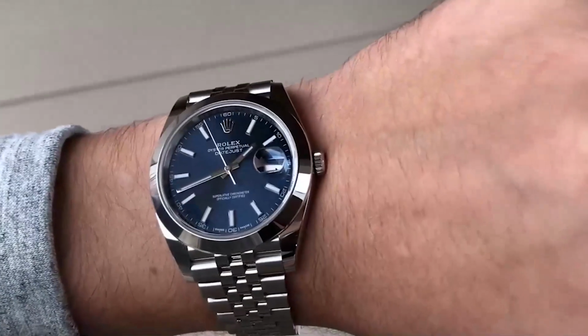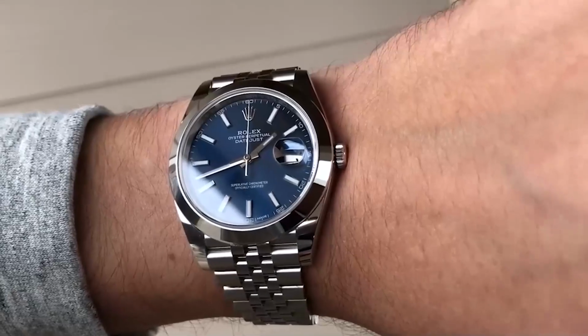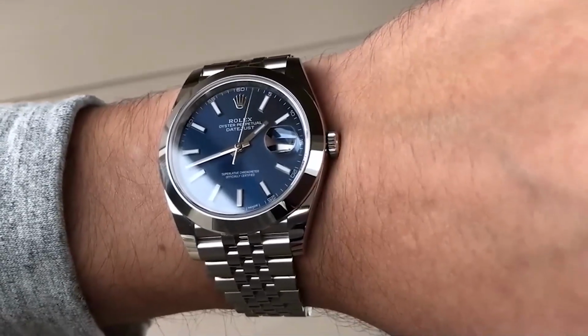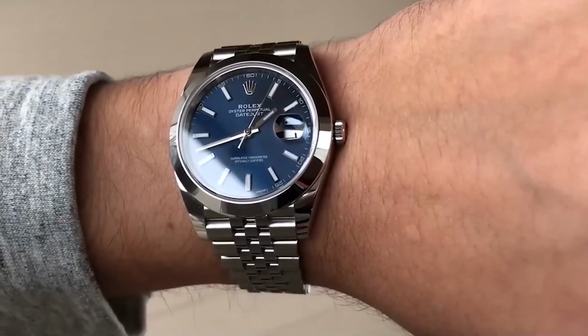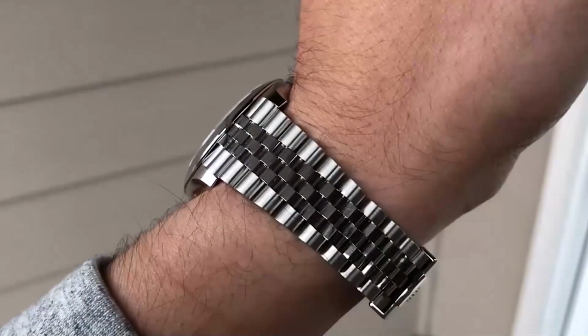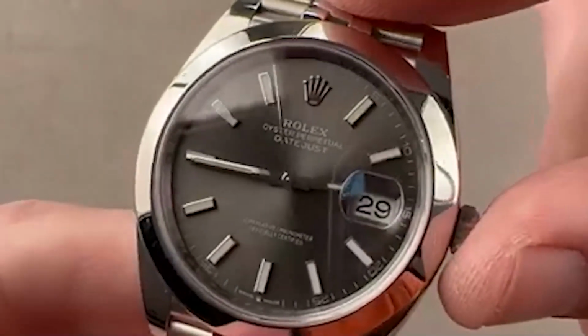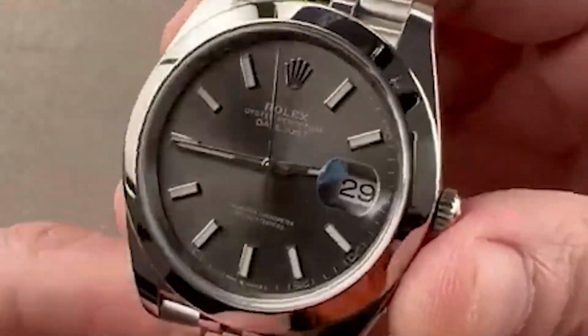It's kind of like the cool, well-dressed uncle of the watch world, always looking sharp, never tries too hard. The Datejust 41 blends that classic Rolex precision with a modern twist, making it a standout in any collection. It's perfect for adding a bit of polish to your everyday look or elevating your outfit on those fancier occasions.